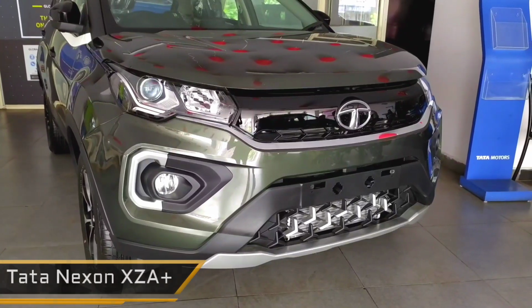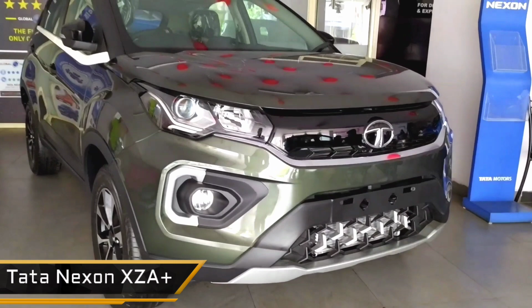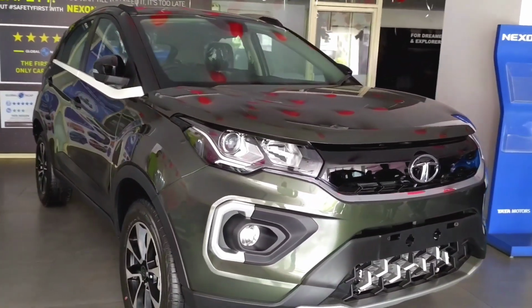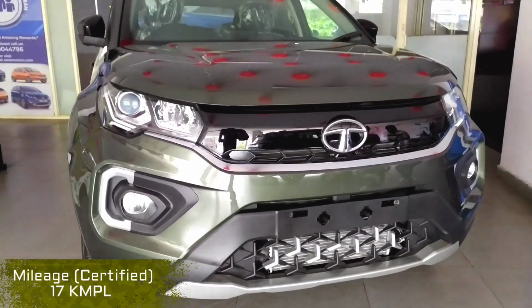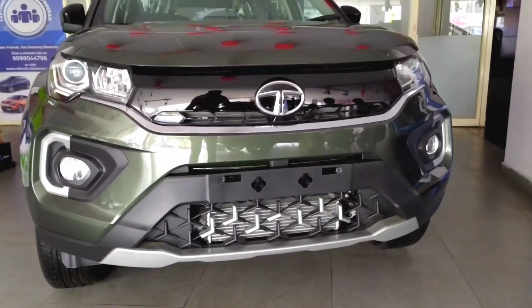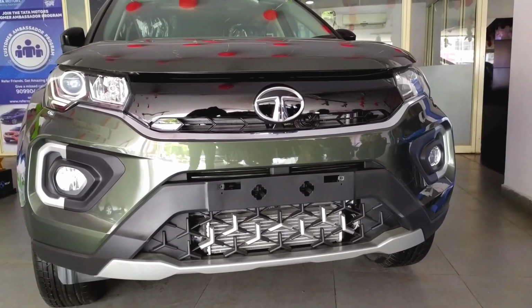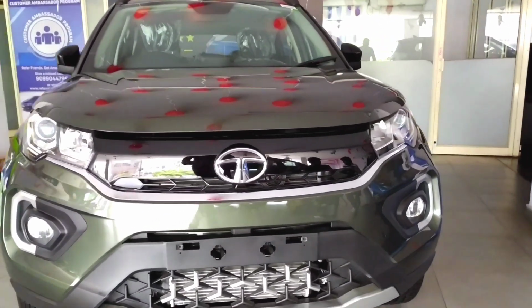This year is the foliage green color and there are 5 other color options available. I will also be showing you the tectonic blue color in a bit. The Tata Nexon range starts from Rs 7.09 lakhs for the base XE petrol variant and goes all the way up to Rs 12,79,000 for the top of the line XZA plus dual tone optional automatic variant. There are 36 variants of Nexon on offer, including all the dual tone and automatic variants.